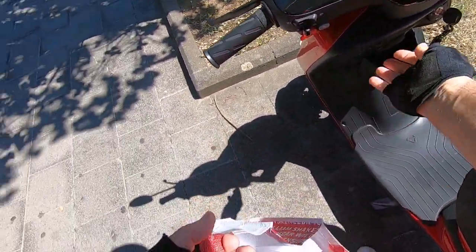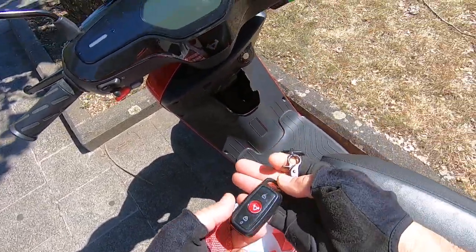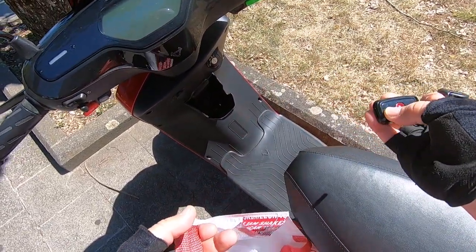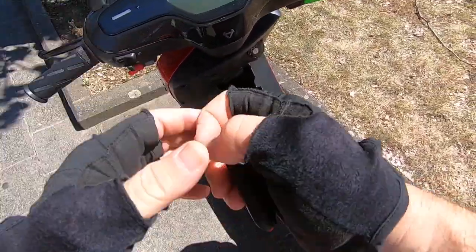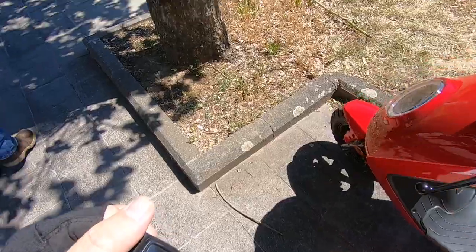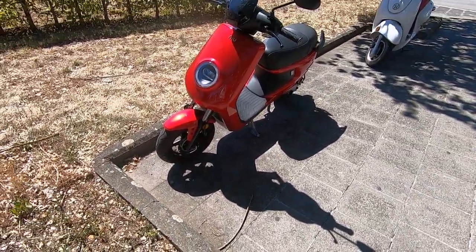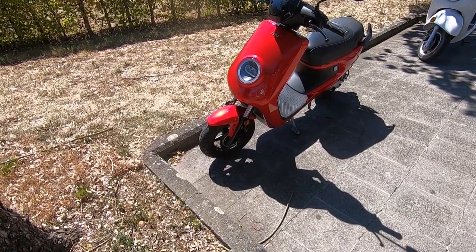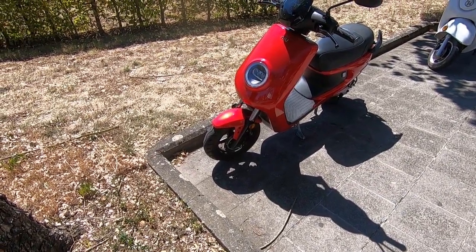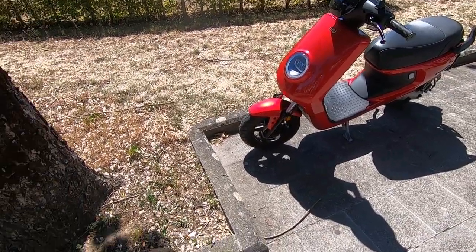Yeah, and here is the USB phone charger with a nice cover. Then you just switch it off, and in the remote you have a button like this, and if somebody touches your scooter, it will beep. And here's the look of the scooter from the side. Very good looking, in red color, and it comes with the app. In the app, they've also picked up the red color. So it's a little bit like a Tesla.